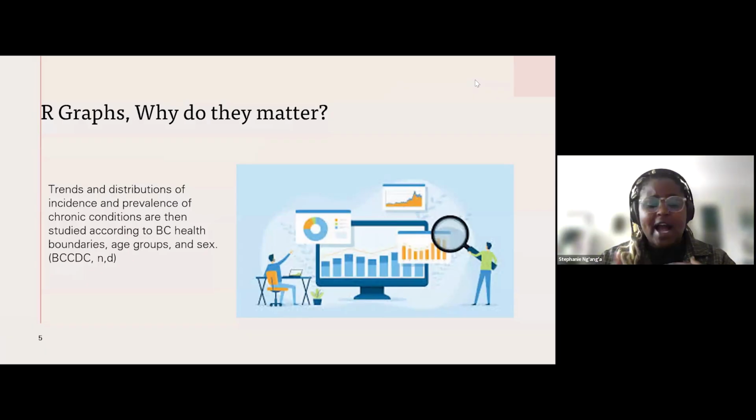And you can create different graphs, plots, and different data visuals, even aside from graphs, which could be box plots and histograms. During my practicum, I created 2 R graphs that show the trend of substance use disorders and mood anxiety disorders, which are 2 chronic diseases in accordance with the BC CDC. The trends and distributions of incidence and prevalence of chronic disease on the BCCDC are then studied according to BC health boundaries, age groups, and sex.